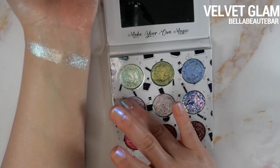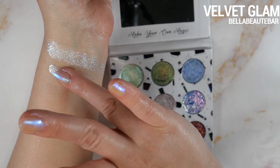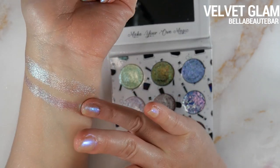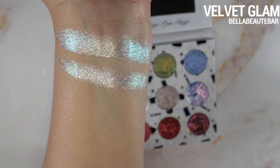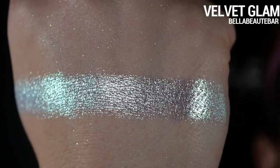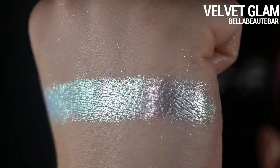I was even more excited about the shade Velvet Glam because this is basically Iconic Glam, but it's purple to teal to green instead of mint to blue. You'll probably be able to see it better in the B-roll swatch footage, but I think I actually like this one even more because it's more shifty, and I'm a sucker for pastel purples.